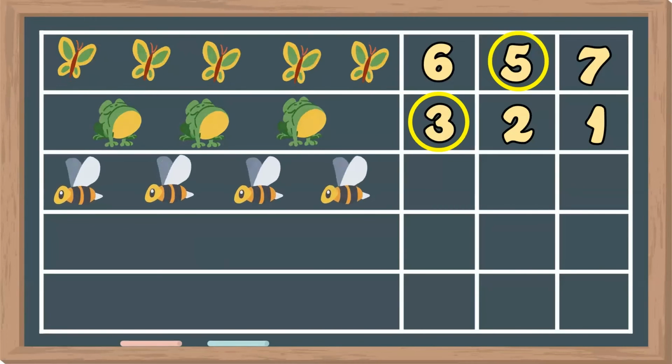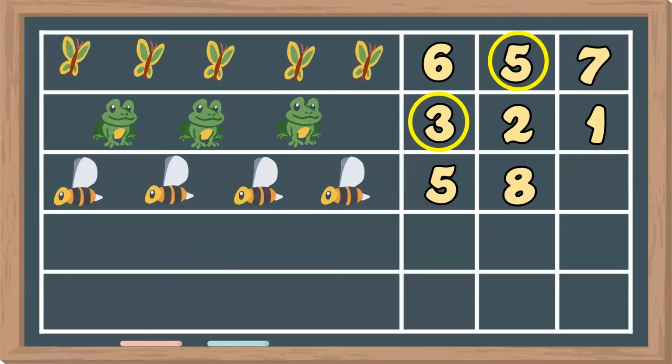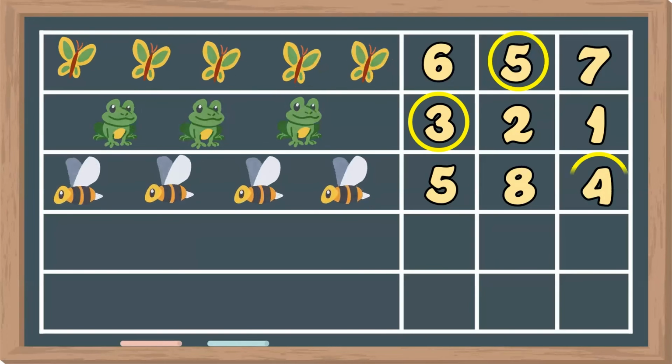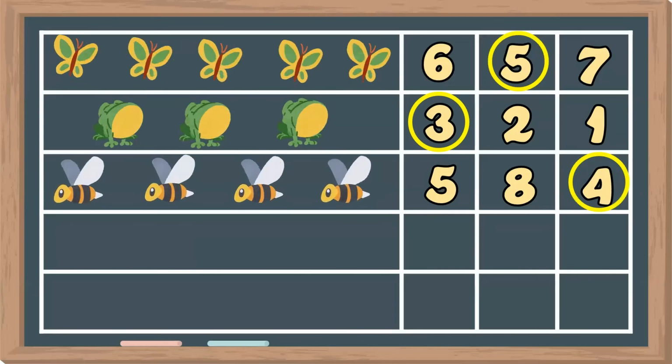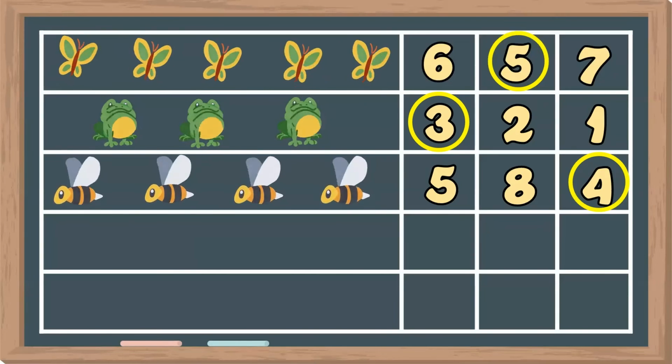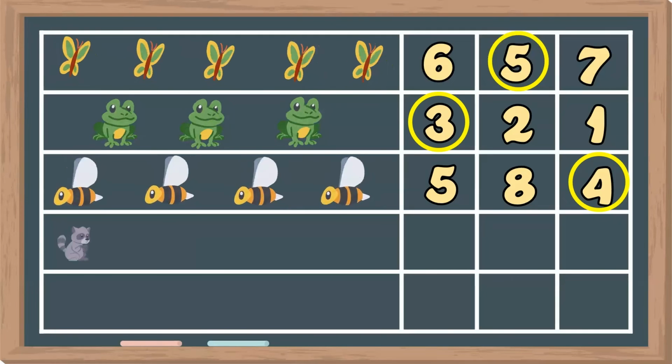1, 2, 3, 4. How many bees are there? 5, 8, 4. Hey, there are 4 bees. Very good, kids. Let us count.